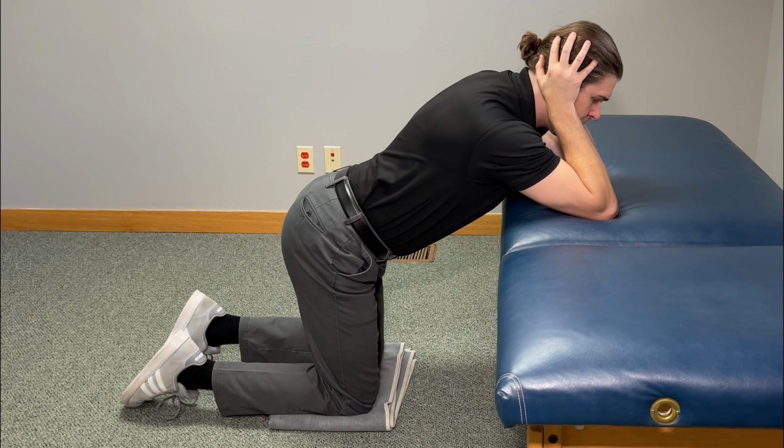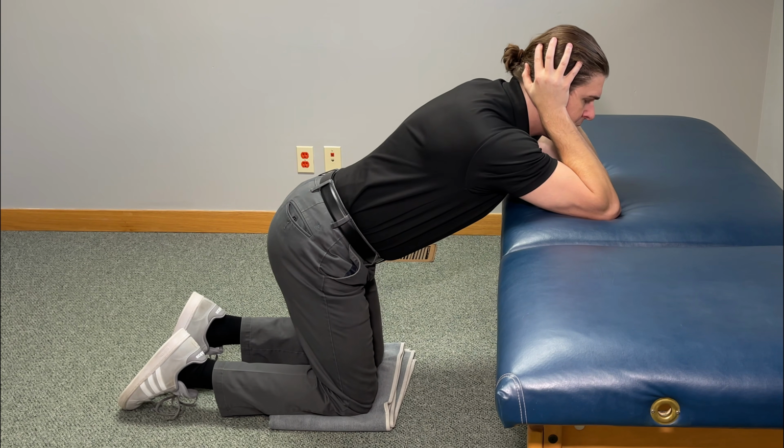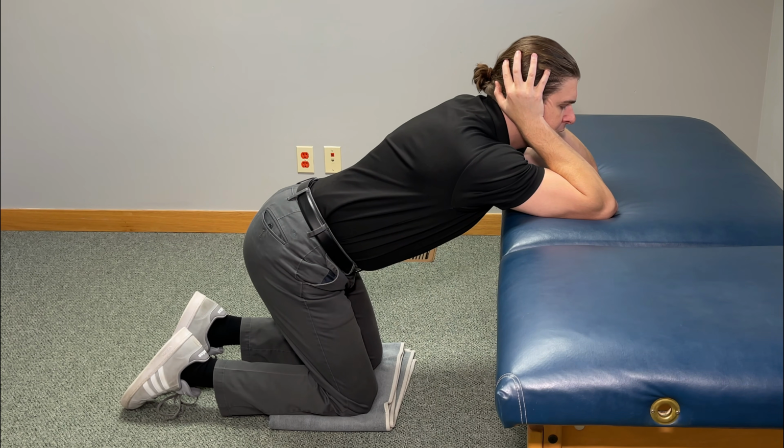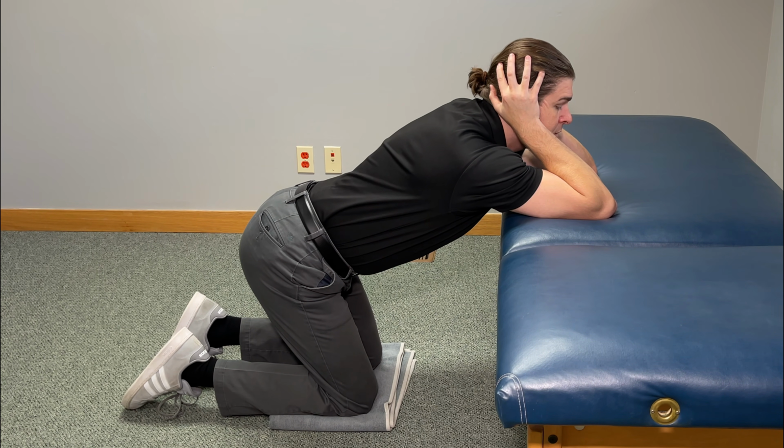But when you need a breather, just come back up and take one. You want to repeat this for about 5 complete repetitions. With each repetition, challenge yourself by taking your butt down even further to get a better stretch.